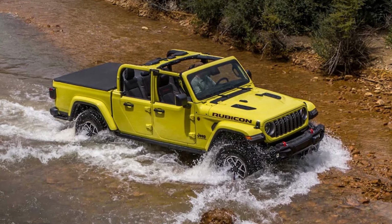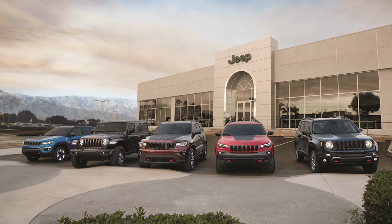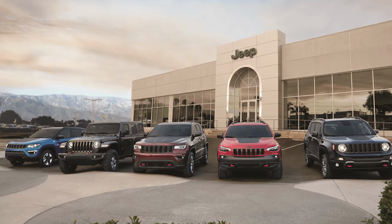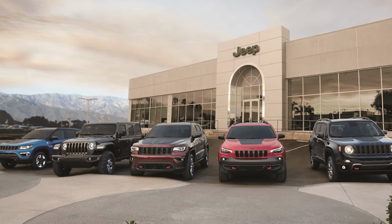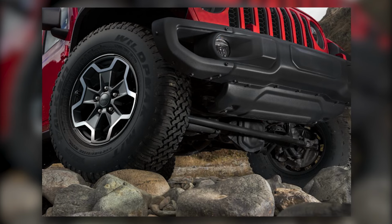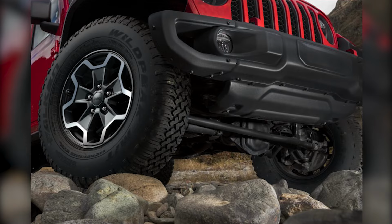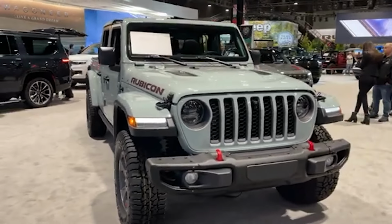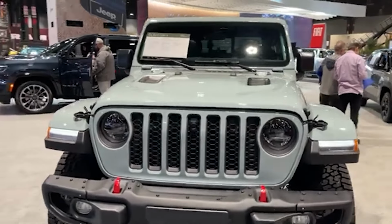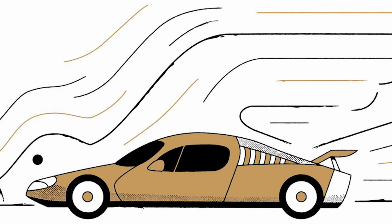Now, to be fair, this isn't entirely unexpected given the Gladiator's design philosophy. Jeep built this truck for people who want to take on mountains, deserts, and muddy trails, not just suburban streets or smooth highways. The high ground clearance is essential for off-roading, and those chunky all-terrain tires are designed to handle everything from loose gravel to deep snow. Plus, the boxy shape, while iconic, doesn't exactly cut through the air like a sleek sports car. All of these features are part of what makes the Gladiator such a capable off-road machine, but they come at the cost of aerodynamics and cabin comfort.